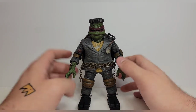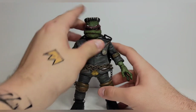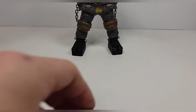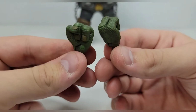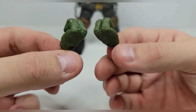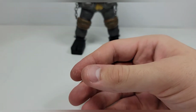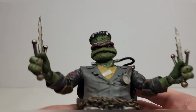Now, unlike his upcoming brothers, he doesn't have too many accessories, but what he does come with is very creative and very cool. So let's go ahead and take a look at that. He is going to come with a pair of fist hands here. They're detailed as much as the regular hands are. I like when figures come with a pair of fists, but then he also does come with his iconic sai, as it says on the back of the box.